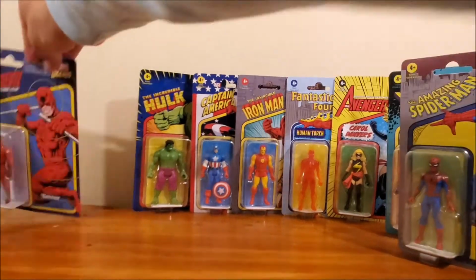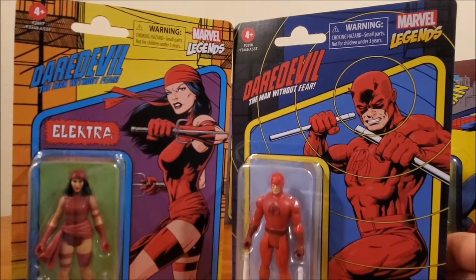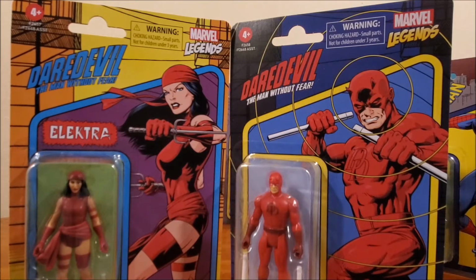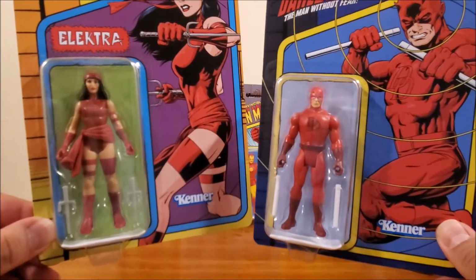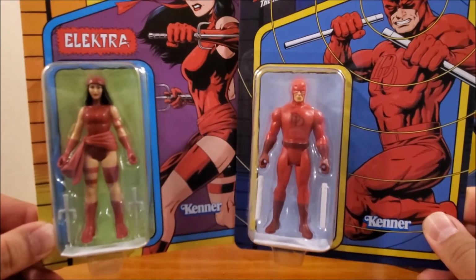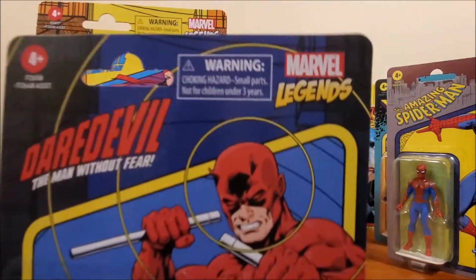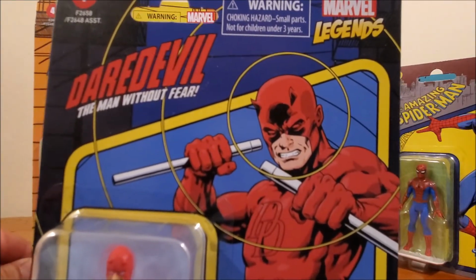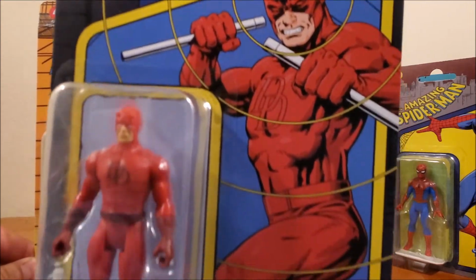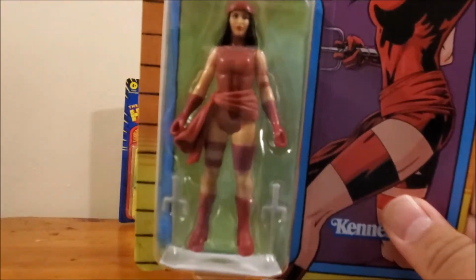Let's look at these two together. They're from the Daredevil collection, okay? So you have Elektra and Daredevil. They come with weapons. Elektra comes with her sai, and Daredevil comes with his clubs. Nice artwork there. You got a Hell's Kitchen background for Daredevil, his sonar going out there. Very nice illustration.